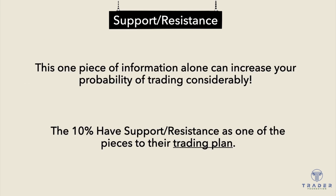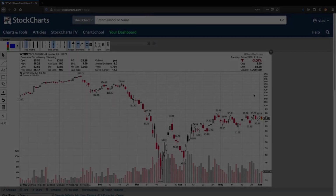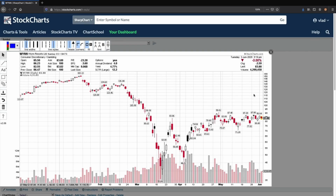So this one piece of information alone can increase your probability of trading considerably. The 10% have support and resistance as one of the pieces to their trading plan. So let's take a live look at some of these examples of support and resistance. So here I have a stock, Wynn Resorts.